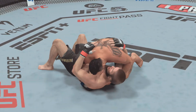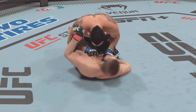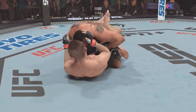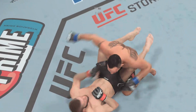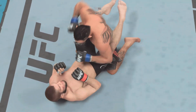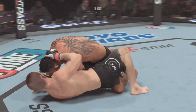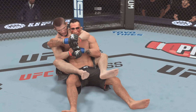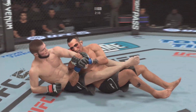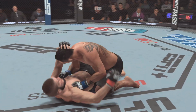All right, trying to pass here. As Glover Teixeira might say, not today. Not today. Great job of following with the hips, keeping those legs locked and keeping them in full guard. Well, how about the movement off of the back? Nice job to avoid the ground and pound here by Nurmagomedov. All right, well, he's got him softened up here. Oh, great reversal to top position by Ferguson.